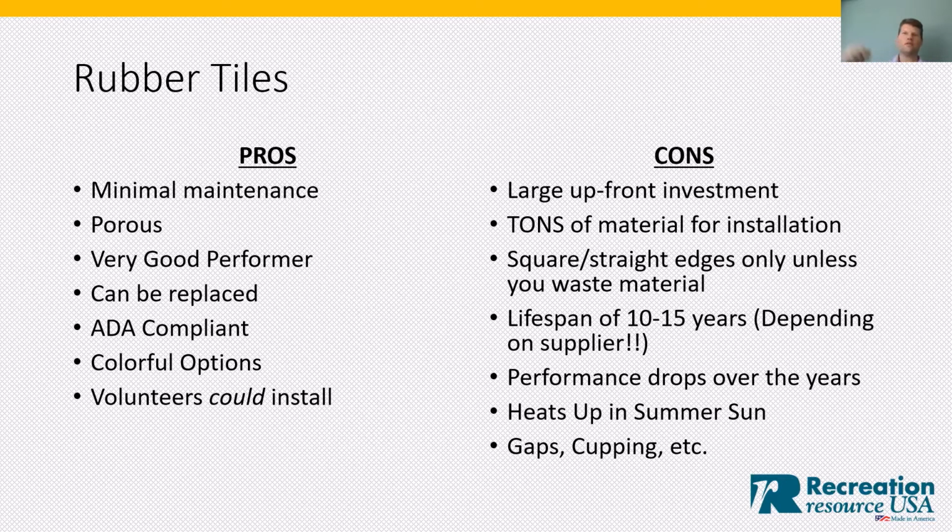And once you start to cut things, you have to think about where you're putting it. Others that don't have the interlocks, it's a little bit easier with the waste, but you still will probably have waste if you're trying to do circular or round edges or whatever. Probably make a few mistakes that way and have to recut. Lifespan 10, 15 years, something like that.